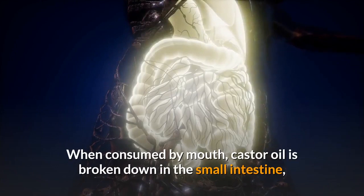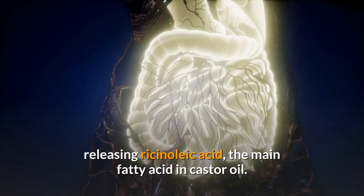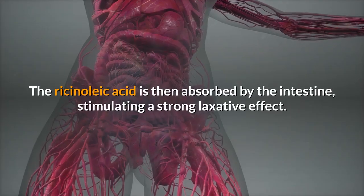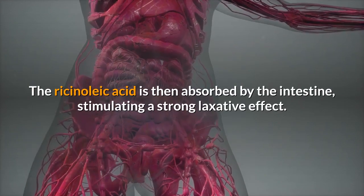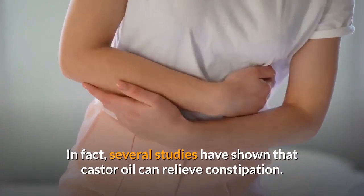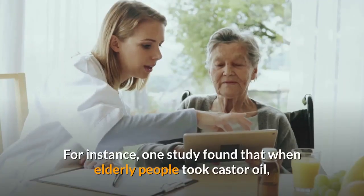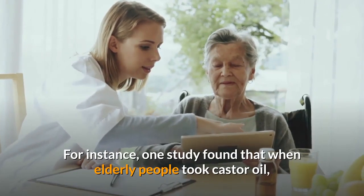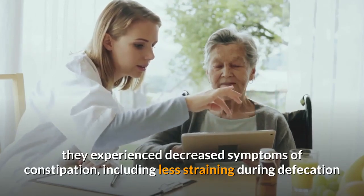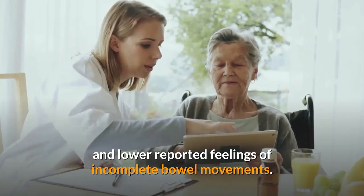When consumed by mouth, castor oil is broken down in the small intestine, releasing ricinoleic acid, the main fatty acid in castor oil. The ricinoleic acid is then absorbed by the intestine, stimulating a strong laxative effect. In fact, several studies have shown that castor oil can relieve constipation. For instance, one study found that when elderly people took castor oil, they experienced decreased symptoms of constipation, including less straining during defecation and lower reported feelings of incomplete bowel movements.